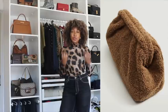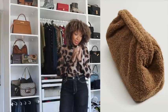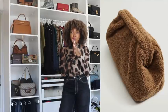Speaking of clutches, I saw this one from Mango. This could be the clutch that you take with you when you're going out in the evening. It looks very fall because it's textured, especially for the next season. It has Bottega vibes as well. It's in a neutral color. It would go perfectly with this jacket, and that kind of bag color would go perfectly for fall in general because it's a neutral caramel kind of color.